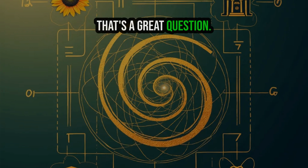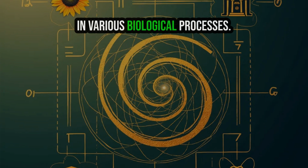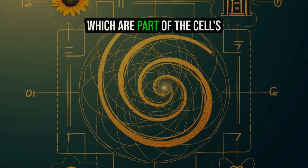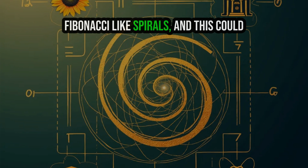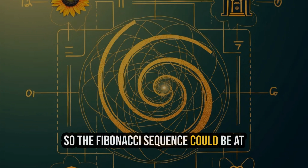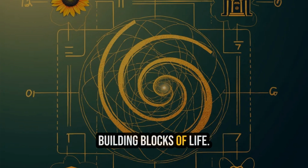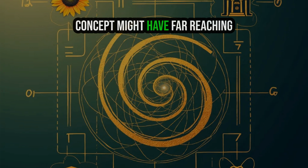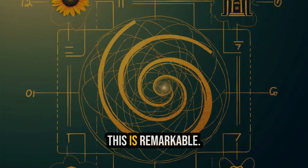That's a great question. Scientists are definitely exploring the role of Fibonacci-like patterns in various biological processes. Some studies suggest that the arrangement of microtubules, which are part of the cell's internal skeleton, might follow Fibonacci-like spirals, and this could influence cell division and growth. So the Fibonacci sequence could be at play even at the microscopic level, influencing the very building blocks of life. It's a possibility, and it really shows how this simple mathematical concept might have far-reaching implications across different scales of biological organization.